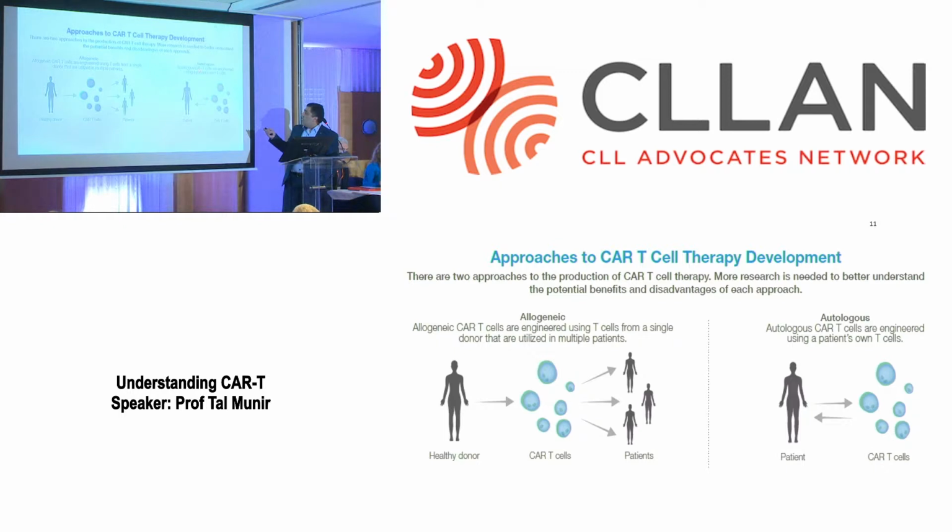The traditional one, which we have used quite a lot, is autologous CAR T cells, where it is your own T cells and there is a lag before we can actually give it to the patients. But it is, if you can see, only for individual patient. You cannot infuse it in another patient.